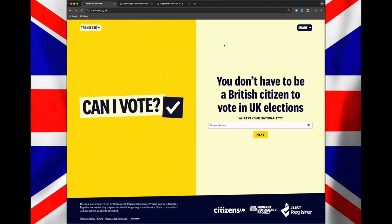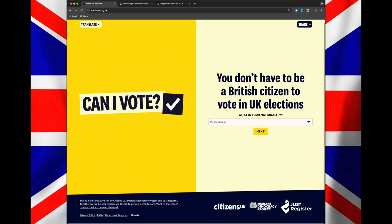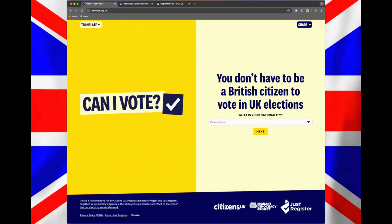Okay, so there are three main websites that we are going to use for this demonstration. This demonstration is about how you can check your eligibility as an immigrant to vote and then actually register to vote. So for the purposes of having multiple sources, in the mouth of two or three witnesses, a matter is confirmed. The first website we are going to go to is called canivote.org.uk. What we are going to do on this website is to verify whether we can actually vote.